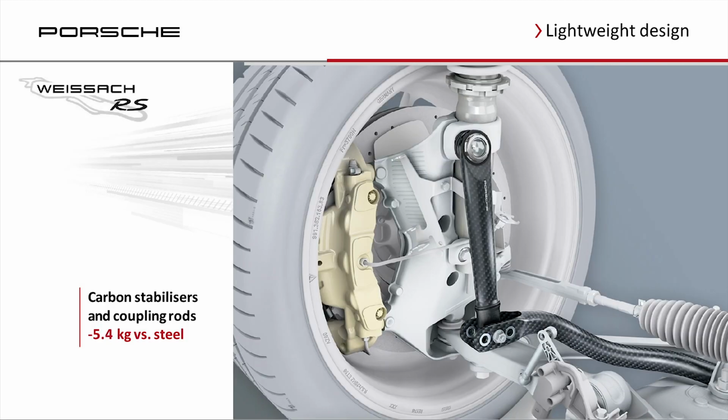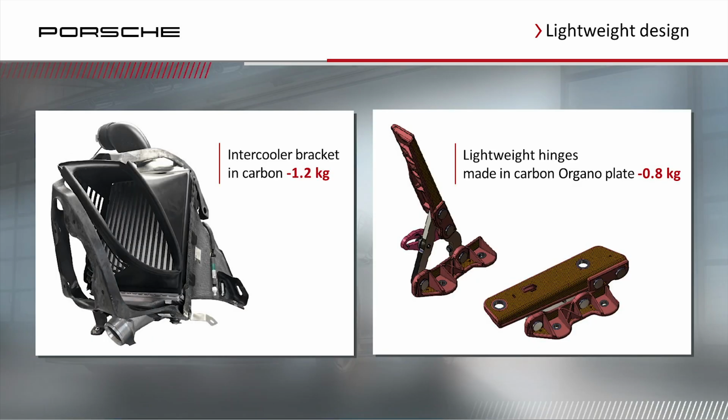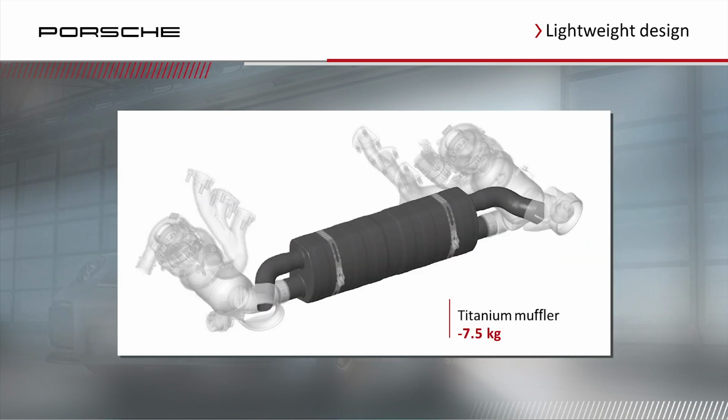This is the carbon fiber stabilizer or anti-roll bar and coupling rods that save 5.4 kilograms if you option the WISAC package. The intercoolers are held up by these carbon brackets that save 1.2 kilograms. For the rear deck lid, the hinges are made from carbon fiber to save 0.8 kilograms. This is the rear titanium muffler, which saves 7.5 kilograms.